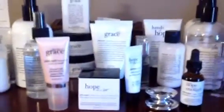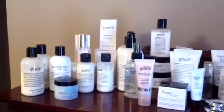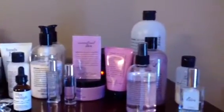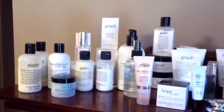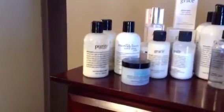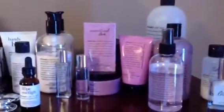So this is just a look at some of my Philosophy products. Since I am a scent girl, I love everything scented. So I just wanted to give you guys a quick look-see at it. If you haven't tried Philosophy, give them a try. They can be pricey, but like I said, if you go on QVC, they do have deals on them. If you register online with Philosophy, they will send coupons for 20 or 30% off. But my most definite things that I never do without are my Purity facial cleanser, my Micro Delivery exfoliating wash, and my Take a Deep Breath. And right now, my favorite is the Unconditional Love scent.